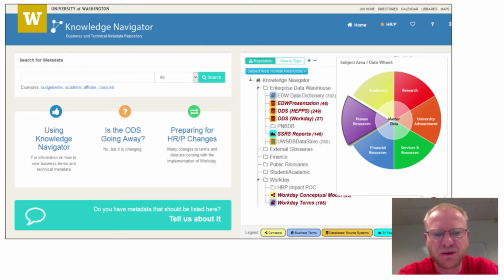And also, we have two other replacement projects coming as well. We have the finance replacement project, and then we're replacing our student system right after that. And so we are able to use this metadata to actually show impact on those systems beforehand. And we can also show who the users are that we need to communicate to about system changes coming. So that's been really big for us.